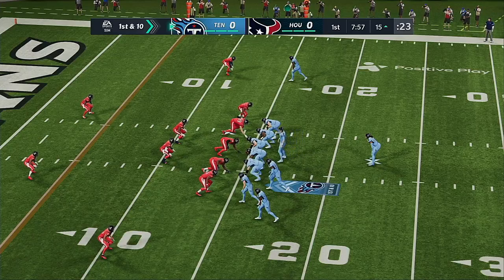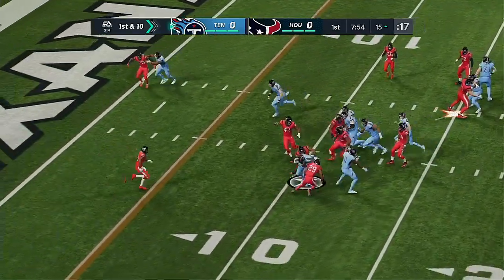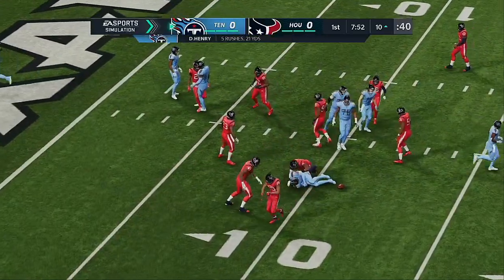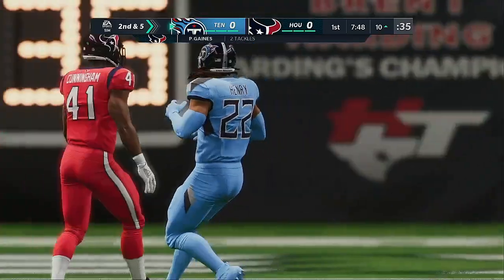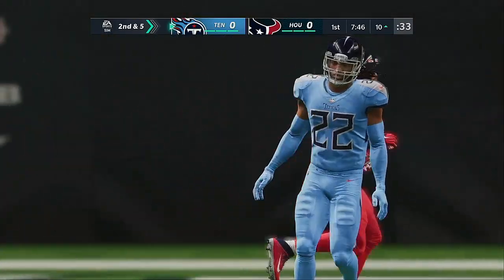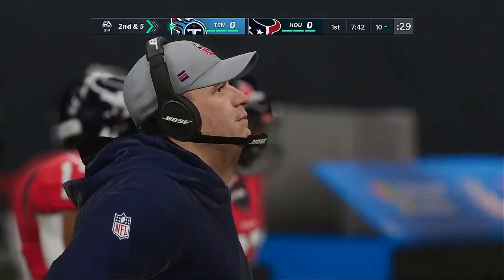Line of scrimmage, the 15. It's first and 10. Derrick Henry. And able to surge forward for about 5 yards down to the 10. That's a strong pickup right there on first down. And as this drive goes on, we're seeing an offensive line and running game imposing its will.